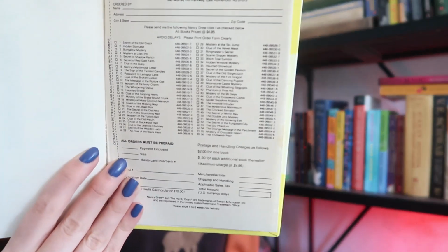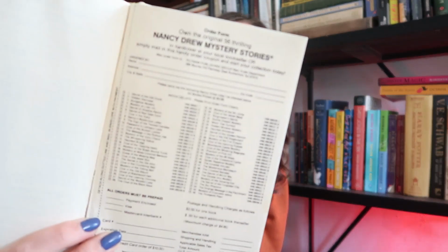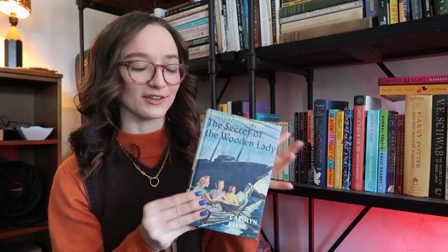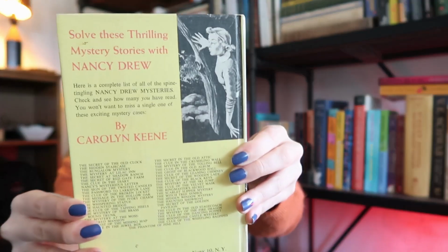Here's a little mail-in list, ordering list, order form, whatever. Very cool to see those too, since we definitely don't order anything like that anymore. The Secret of the Wooden Lady, which is one that I'm really excited to read. I don't remember reading this one, but I've heard good things about it. Here's the back.